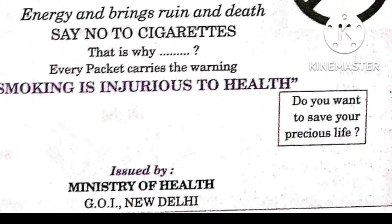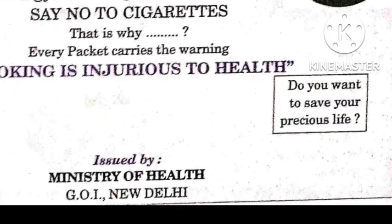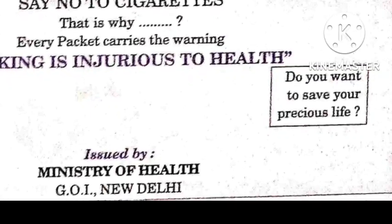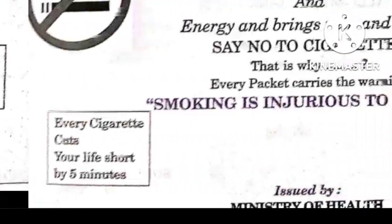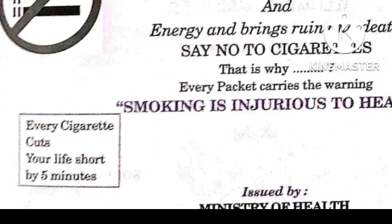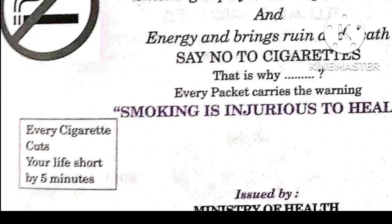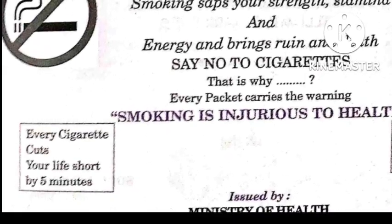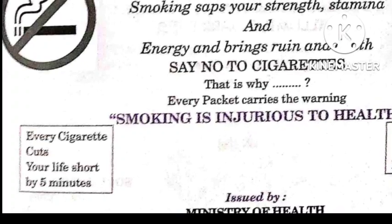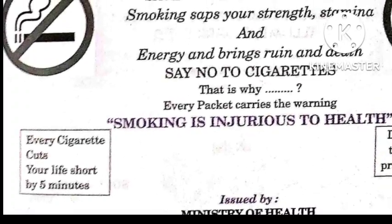bottom right, you see this rectangular figure in which there's a very important question: do you want to save your precious life? And on the left hand bottom side, another rectangle to balance, like I said. At the center you have these instructions. Of course, these are beautiful slogans and injunctives, but at the bottom you have two rectangles on left and right.